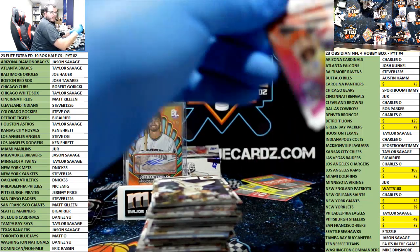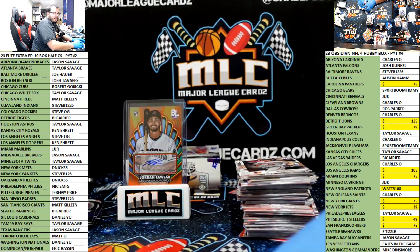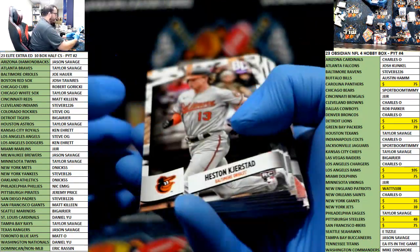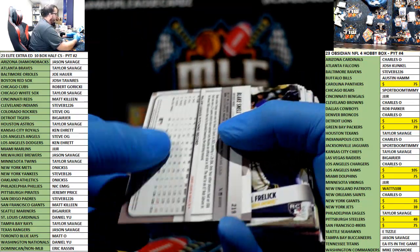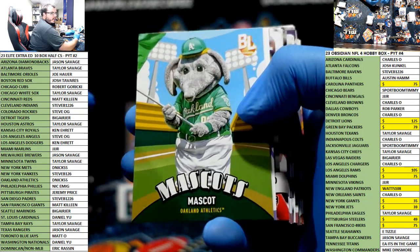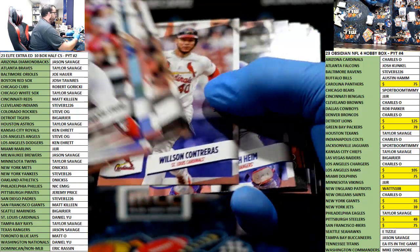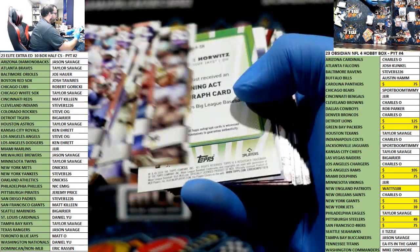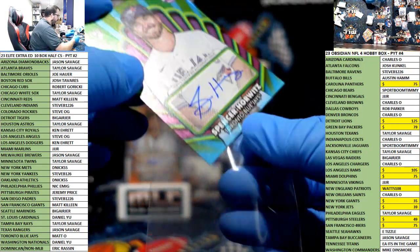Downside up and everything between. All right, flawless big league tribute. Here we go. Box 3. Yoshida to the moon. Blake Snell, Frelick. We've got mascots. Mascot. Young. J-Rod, Snoop Bar foil. Dude. Spencer Horwitz for the Blue Jays. Matt O.